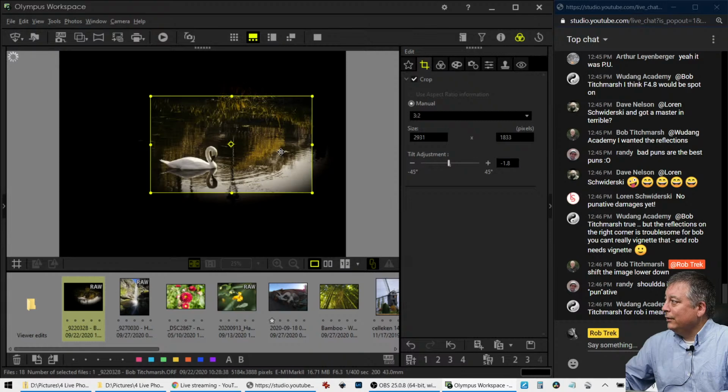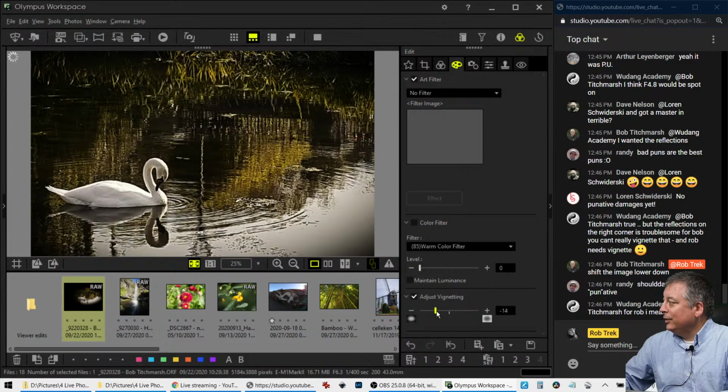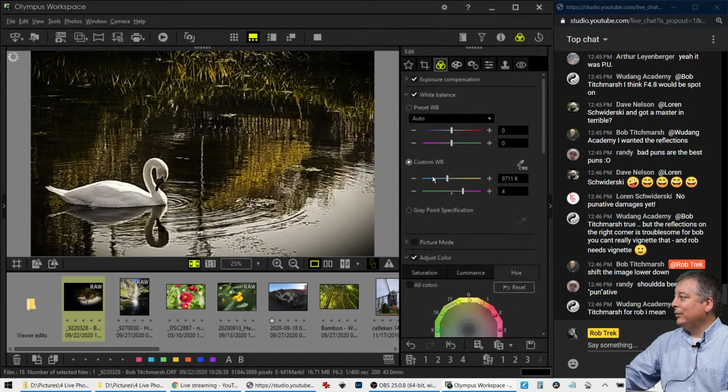I want to make sure I get the reflection here. And let's pull the vignette off a little bit. And I think I'm okay. I have to stop there.